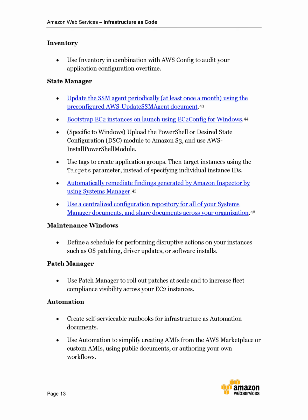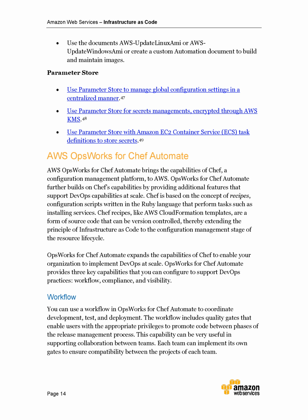Use automation to simplify creating AMIs from the AWS Marketplace or custom AMIs, using public documents, or authoring your own workflows. Use the documents AWS Update Linux AMI or AWS Update Windows AMI or create a custom automation document to build and maintain images. Parameter Store: use Parameter Store to manage global configuration settings in a centralized manner. Use Parameter Store for secrets management, encrypted through AWS KMS. Use Parameter Store with Amazon EC2 Container Service, ECS, task definitions to store secrets.